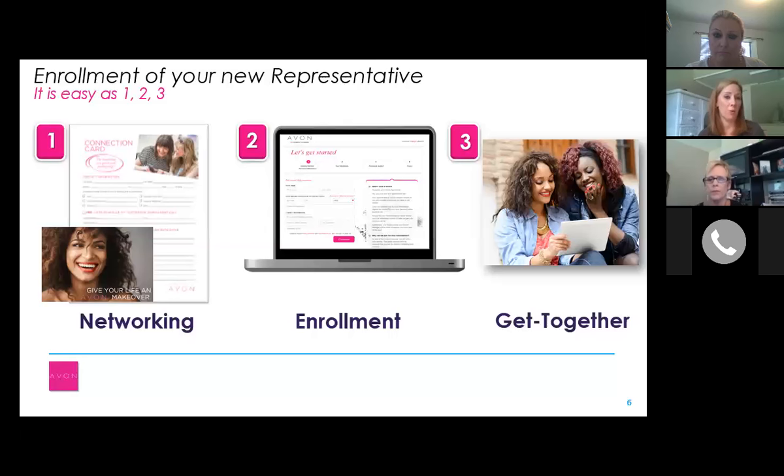So remember, networking within your frame of reference, within your community, within your warm leads, your social networking units. Then you're going to have them enroll. So enrolling is online, startavon.com, or there will be a number that can be provided to the Customer Insights department. And then third is going to be your get-together, where you meet them either face to face or via technology, such as what we're doing here with Zoom or possibly a phone call, to introduce them to the world of Avon.